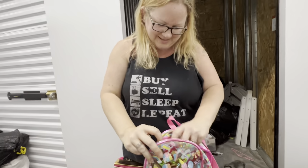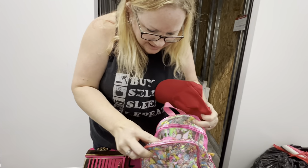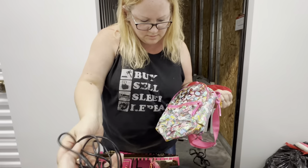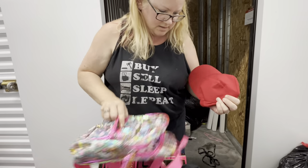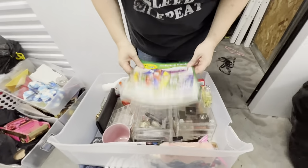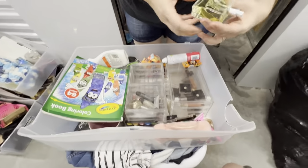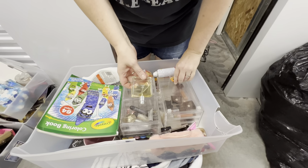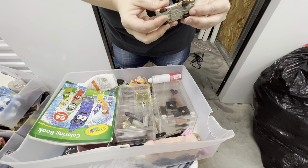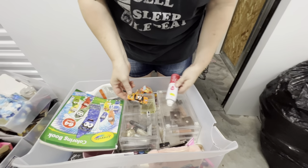OMG. Girl power. What's in it? A hat and a cord. Oh, sweet. Give me the cord. That's it. Oh, kind of lame. That was boring. All right, another tote. And there's a coloring book. Some white perfume. Is that a red line? No. It's Cheerios. Ew.